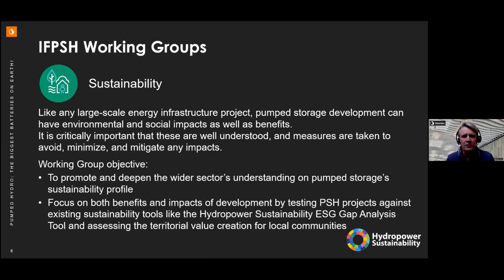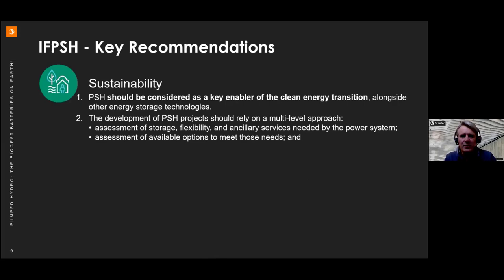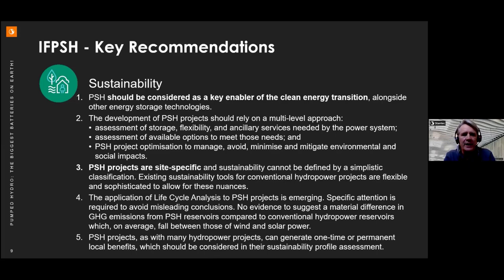Again, a number of recommendations, I won't go through them in detail, but again, pump storage can be a key enabler for that clean energy transition. And although all pump storage projects are site specific, they are unique, the tools do allow us to provide a good assessment of the sustainability needs and requirements.